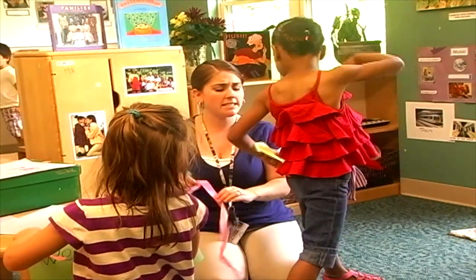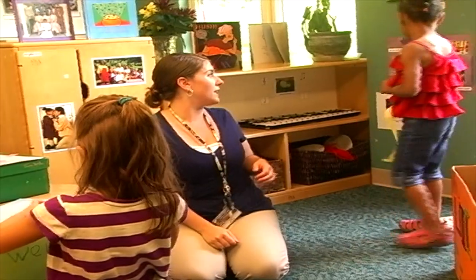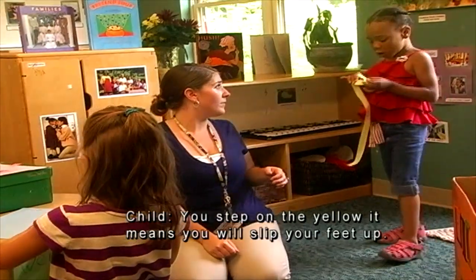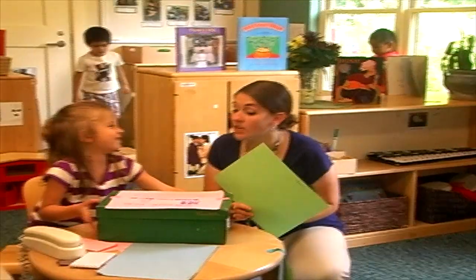play center. Explain to me again what the yellow tape means. What does yellow mean next to the train? You step on the yellow, it means you will not step. Our dramatic play center.